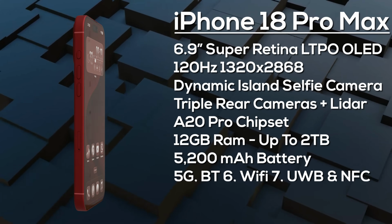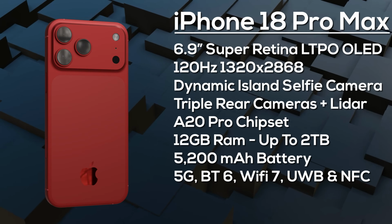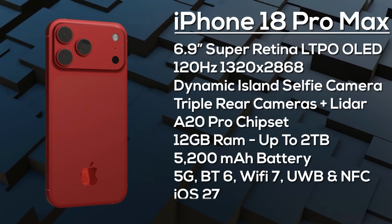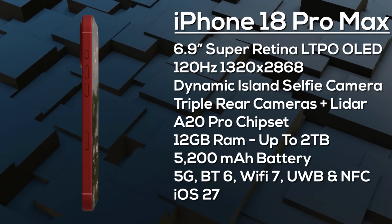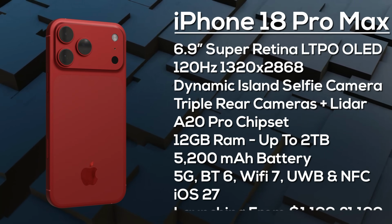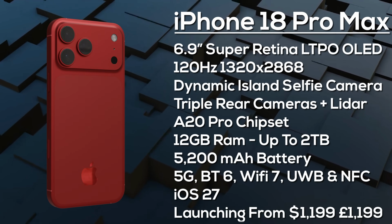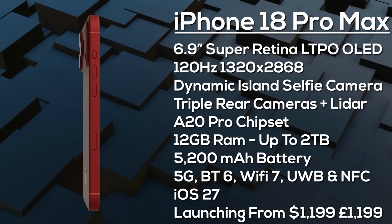We get 5G, Wi-Fi 7, Bluetooth 6, ultra-wideband, and Apple's C2 modem. And of course, it's running iOS 27, and it's expected to launch around £1,199. Well, that's going to be $1,199 in USA, and of course it's launching in September 2026.